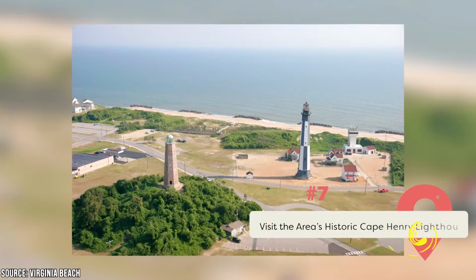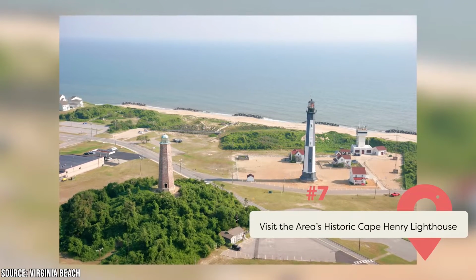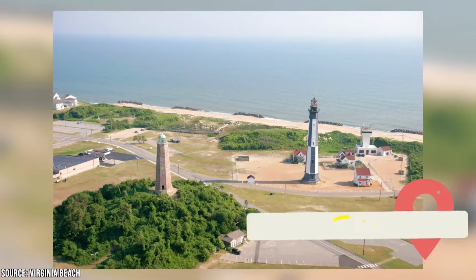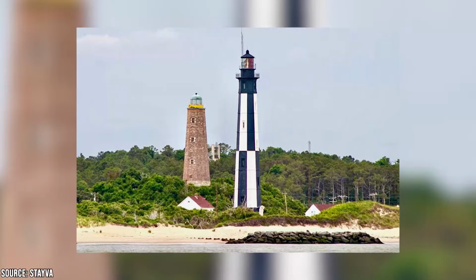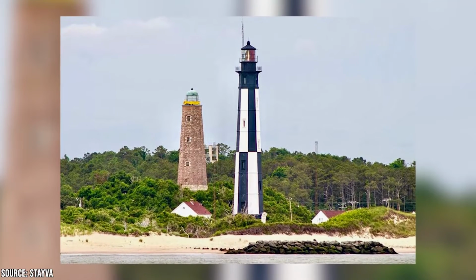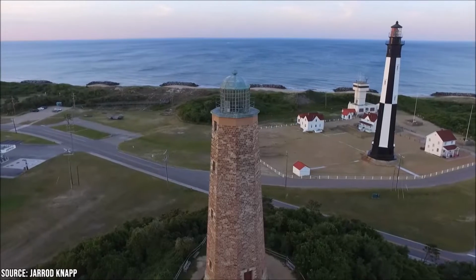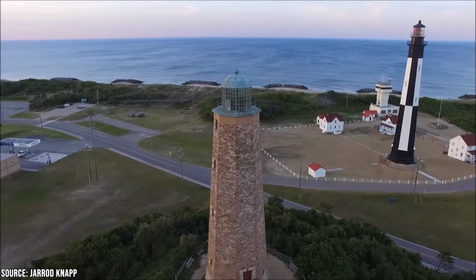Visit the area's historic Cape Henry Lighthouse. Lighthouses are so rare nowadays that they're always a treat to see, and the Cape Henry Lighthouse is no exception. It's thought to be only the 4th lighthouse ever built in the US, and it was the first to be officially authorized by the country's government. It was said to have been George Washington himself who authorized the lighthouse.